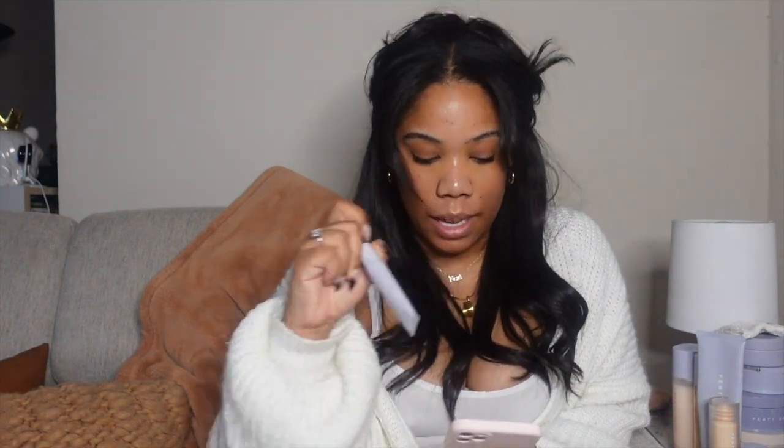This works on contact to reduce the look of puffiness and dark circles while plumping the look of fine lines, wrinkles, and crow's feet instantly and over time. I like this as far as eye creams go. I'm very big on eye creams just because my under eyes get super duper puffy. You can't really tell. So there's that.